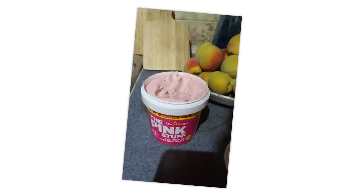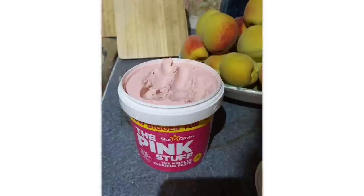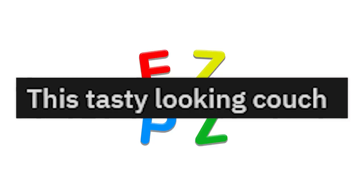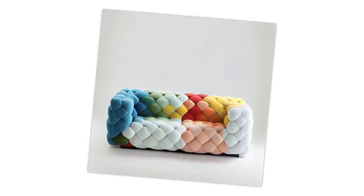I'm sure there has to be a do not consume label on there somewhere, because I might make that mistake if I don't look. It looks like ice cream. It scoops like ice cream. This tasty looking couch. I don't think it's tasty looking, but it definitely is interesting. I don't know if I'd ever have that in my house though.